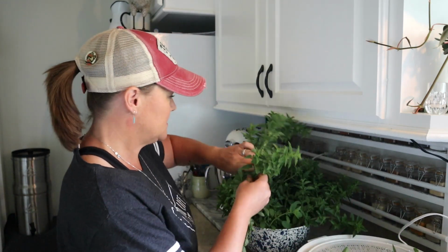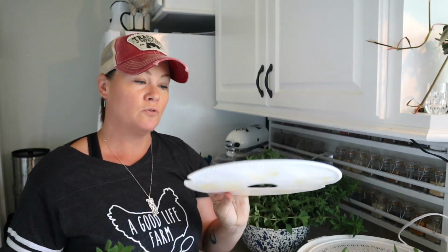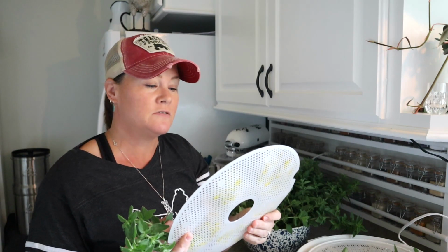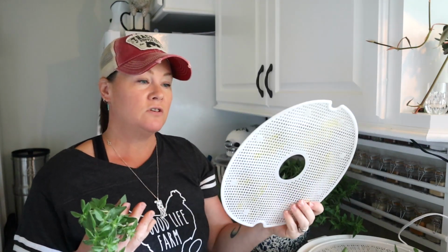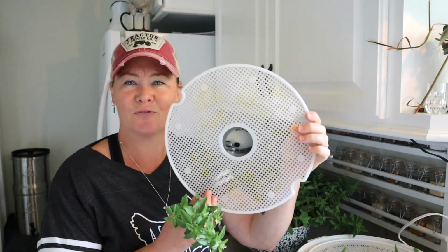And this dehydrator came with these little trays, which are very handy if you are dehydrating something that maybe has very small leaves or is delicate and you don't want it to fall all through there. You can use something like this, and this one's a little bit stained from doing tomatoes and everything on it.